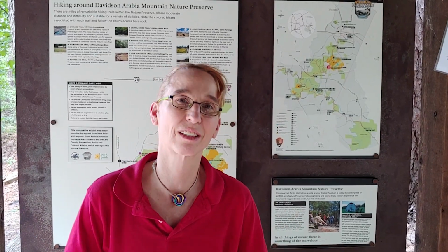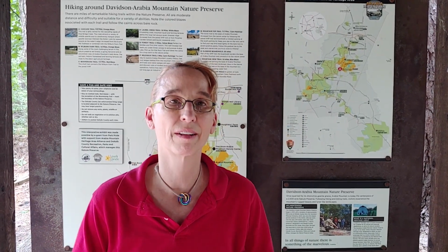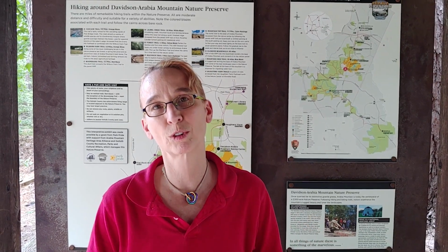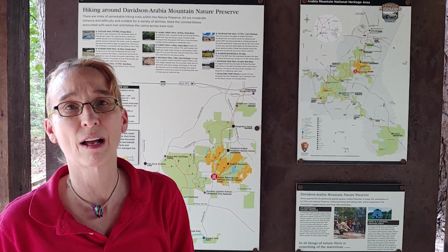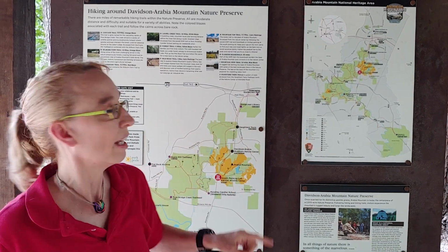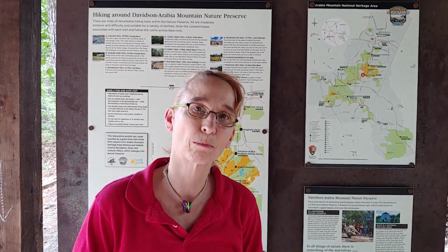Watching a fantastic sunrise on Arabia Mountain. We've parked our car by the Aware Wildlife Center, and now we're going to do a couple of trails. I think the first one we're going to walk is the Mountain View Trail. It's a 1.8 mile hike. It's supposed to give the best views of the mountain, and it goes around the mountain lake where hopefully we'll see some bird life too.